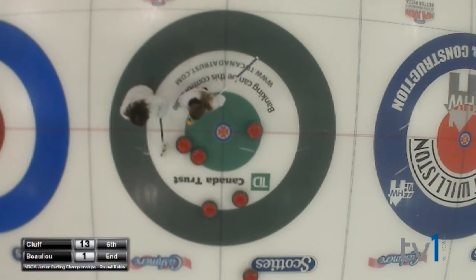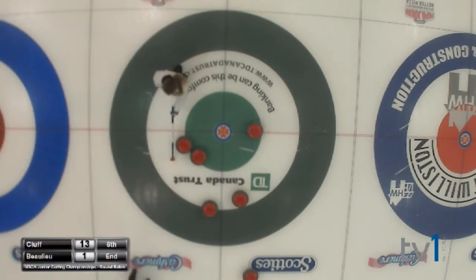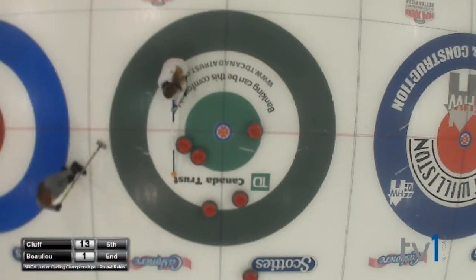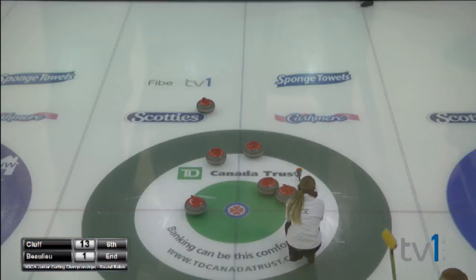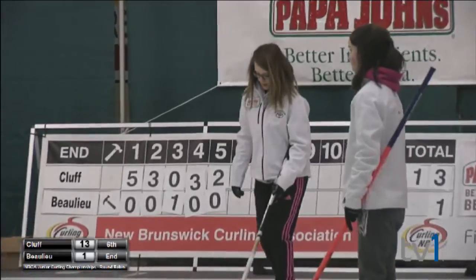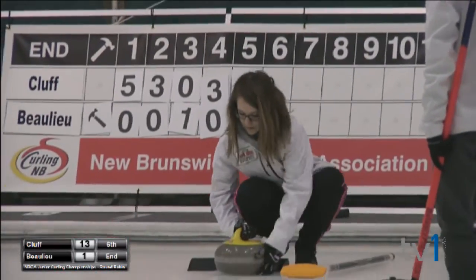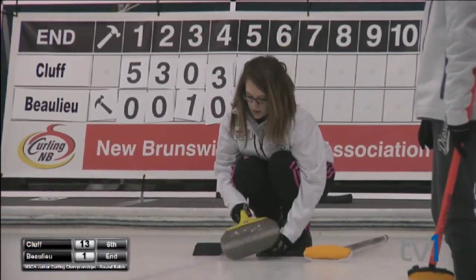And just to give you an update on what was going on sheet number 3, they've shaken hands here after Team Vanna Carroll got 1. So the final score is 14 to 1. Disappointing for Team Carroll, but I'm sure they'll regroup and be ready for their second game. Now Team Beaulieu's up against a brick wall here. There's a lot of reds around that forefoot. Very, very tough shot here.